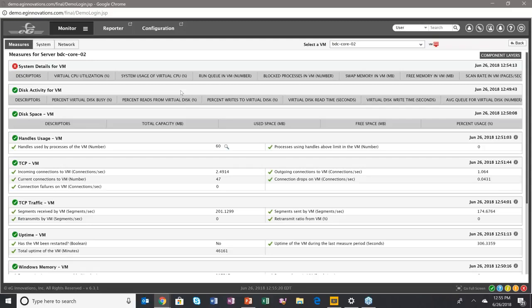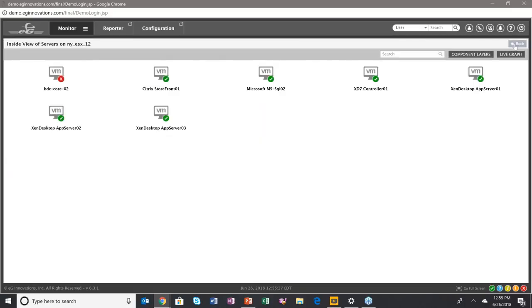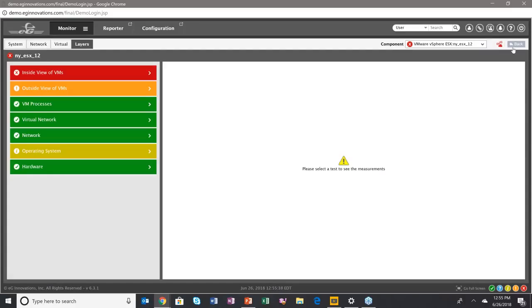Backup running in a corner case VM that is not even part of your Citrix service typically is not the first thing you would be looking at when users are complaining about slowness. But you can see how the layer model, how EG has the ability to drill down and show you all this. And I drilled down because I wanted to show you how this solution is put together and how the AI works on top of it.